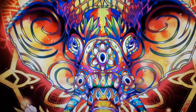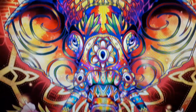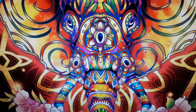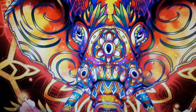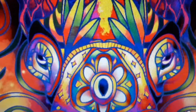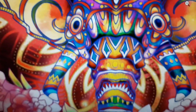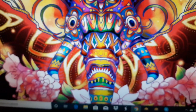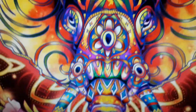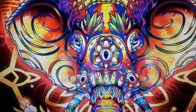I love this one. Look at the intricate colors. It's a big elephant. I thought it was so cool with this one. In case you can't see him, there's the eyes right there. The tusks right there. Look at the colors though. That is so cool. I was impressed after I got done doing this one.